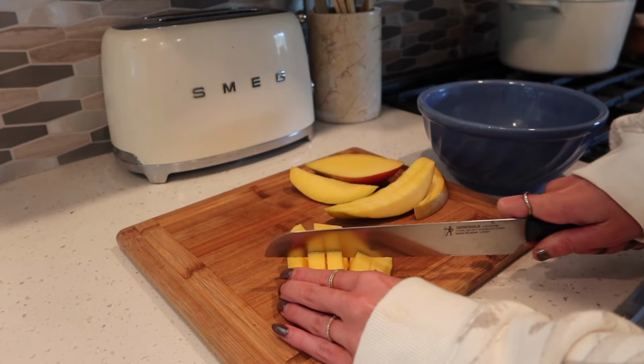So I'm gonna start prepping the mango salsa so it has time to sit and marinate. I'm gonna do mango, red onion, cilantro, some red and yellow peppers and a little bit of lime juice, and then maybe add avocado to it. Might just do avocado on the side, but I don't know if I want to mix that in yet. But I will show you guys exactly how I'm going to make it.